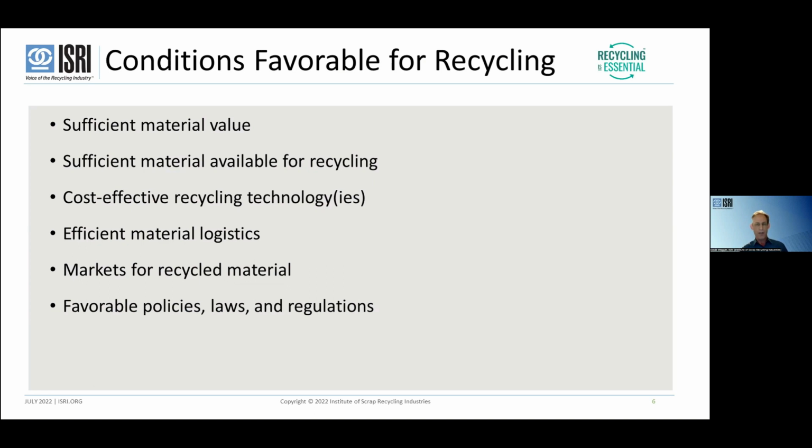Markets for recycled material, as mentioned in the definition of recycling, if you really don't have the material end up in a market being used for manufacturing, then you really haven't accomplished recycling. And then finally, favorable policies, laws, and regulations. Policy might be, say, design for recycling. A regulation such as exists are things like the exemption for unprocessed scrap metal being recycled, so it can move like a commodity, and then the exclusion from solid waste of processed scrap metal and also prompt and home scrap metal. So those things help recycling, especially of metals.